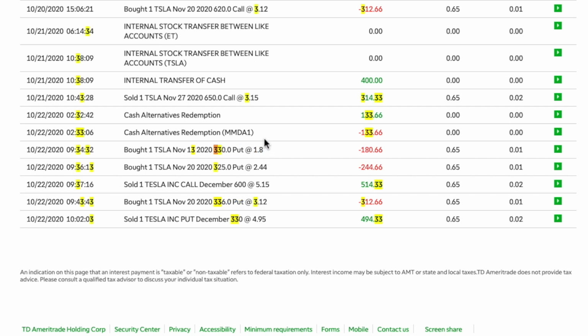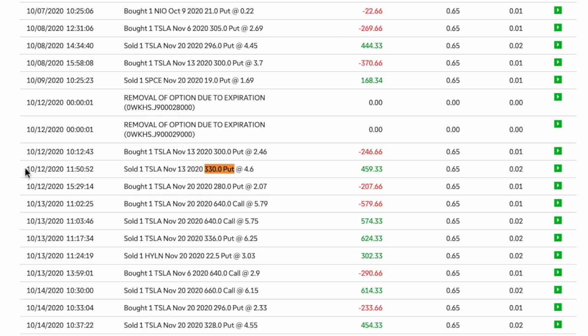If you see here, this is the 330 put. So let's look that up, 330.0 put. You'll see on October 12th, I actually sold this put for $460. So I immediately got this premium. But when you get this premium, this isn't your money yet, because you are on the hook for this put.